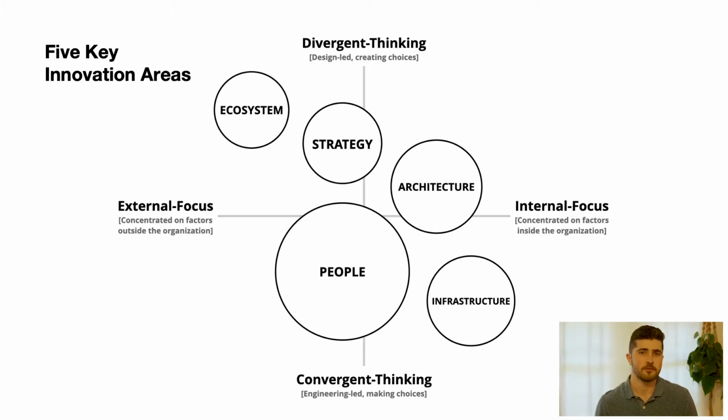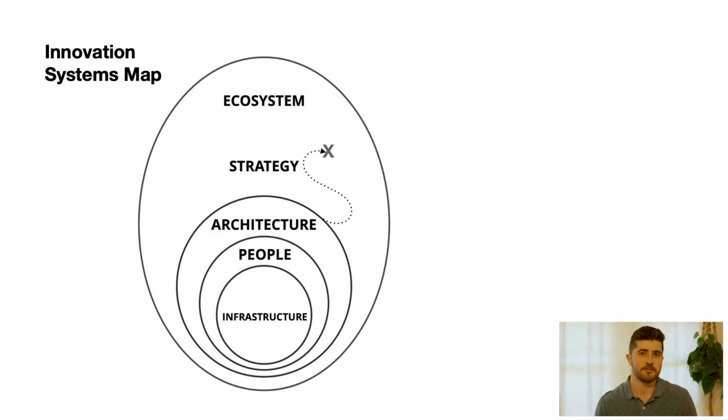So, to begin, through reviewing the work of many researchers on the components of innovation systems and tagging, grouping, and synthesizing 250 different innovation frameworks or models, I found there were 5 key areas relevant to innovation systems design in the order of ecosystem, strategy, architecture, people, and infrastructure. Through systems mapping, I determined that each component is embedded within the previous one. For instance, an enterprise's innovation architecture is shaped by the ecosystem and strategy within which the architecture is structured, and shapes which people and infrastructure are most effective within that architecture.